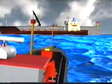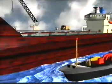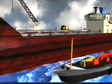Approaching the receiving vessel must be done with caution. There should be clear communication between the barge and the ship as to the precise mooring location.